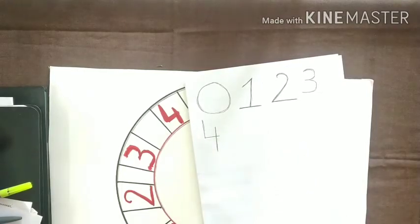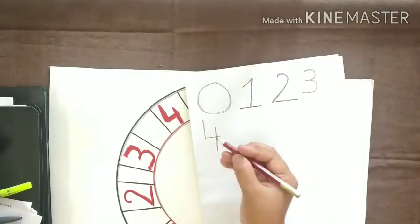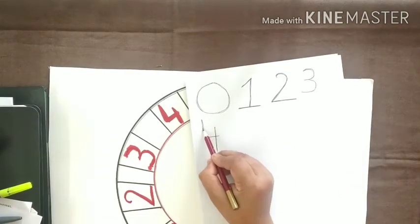This is one pattern, number 4. You will find it in many places, whether in books or in dresses or on the wall or your home address. You will find numbers out there. Numbers you will find everywhere. Without numbers we can't do anything. This is one type of 4. This is a 4.